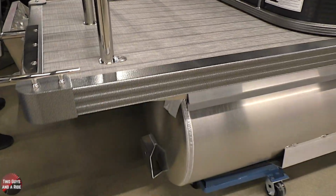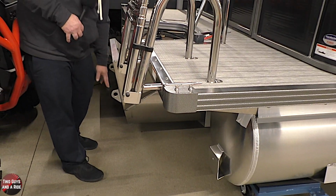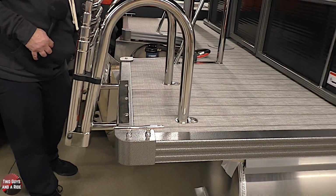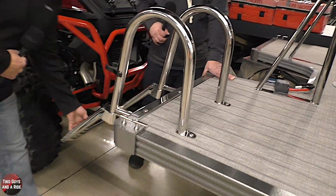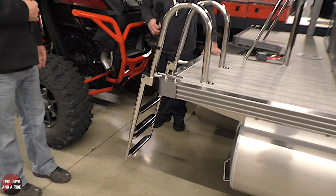Yep. Okay. And then you've got two additional hooks in the back here. Now, does your engine hook into these? Nope. So these are actually for towing if you are moving or securing. So this is a collapsible boarding ladder. So you just pull it out, and once you're in the water, you just step those down. So it goes deeper in the water, so it's easier for you to climb out.